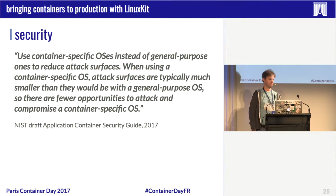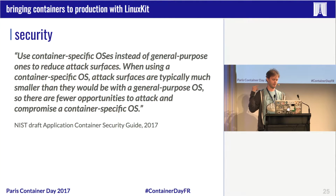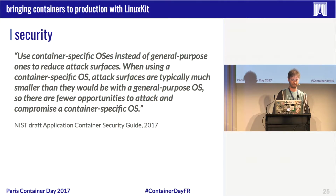Jesse talked about security earlier, and security is really important, obviously. It's your production. You're talking about production, and you want your production machines to be really, really secure. NIST came out with their draft recommendations for running containers, and right at the top was: use a container-specific OS, not a general-purpose OS. You don't want to run some general-purpose OS that has all sorts of applications that you don't care about. If you're running containers, you probably just want to be running the absolute minimum.